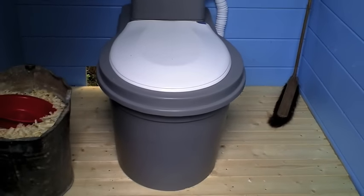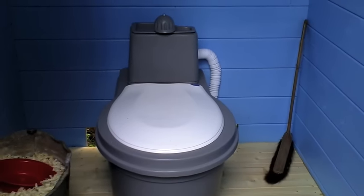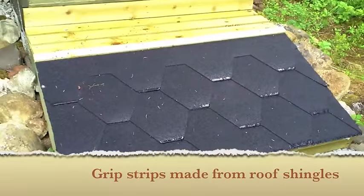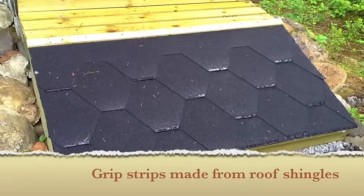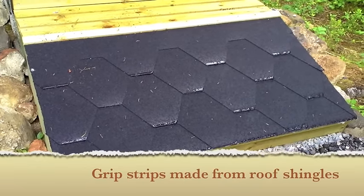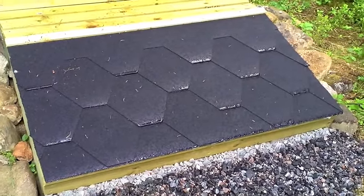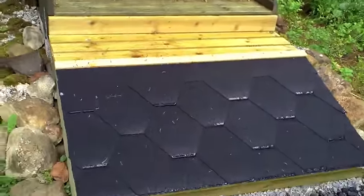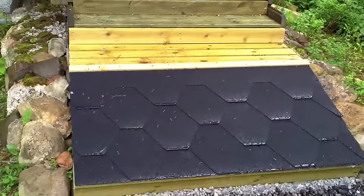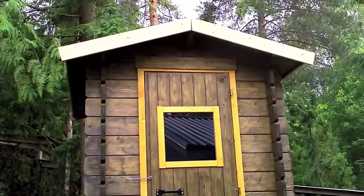So that's what the building project was this summer, making this outhouse. I've made a ramp here going up those steps, but the ramp was rather slippy, so I put these asphalt roofing shingles on it so you don't slip on it anymore. That was a suggestion from my daughter to get some grip strips. So that's our outside toilet.